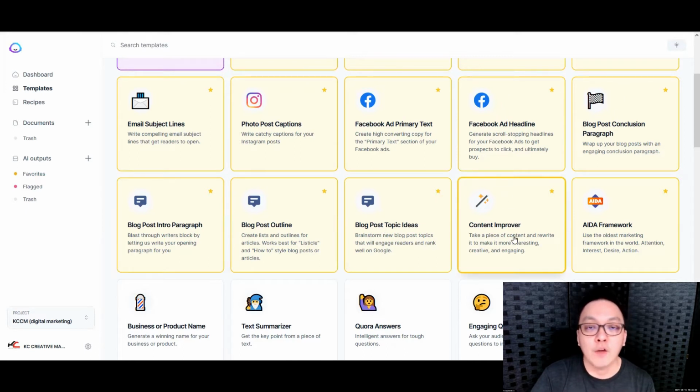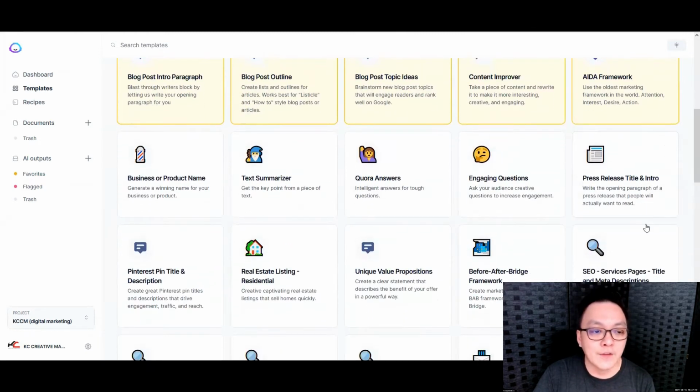So I use a lot of content improver, because I used to generate a lot of other content, but now I use it to improve on it, because Jarvis can create more interesting, creative, and engaging content. And sometimes it just amazes me. So this AIDA, which is very common to copywriters, they will often use this AIDA framework. So yeah, and these are the various tools.